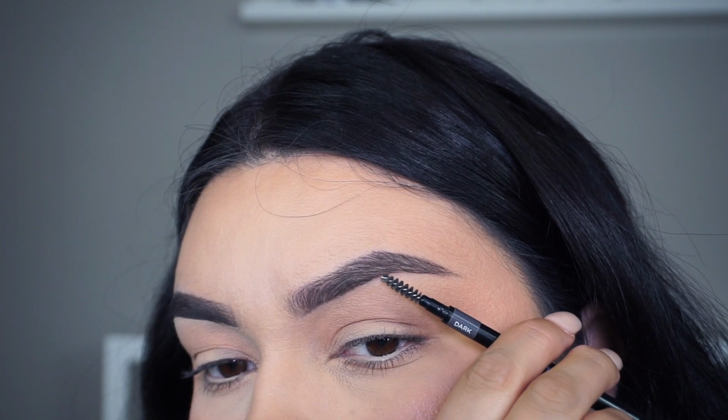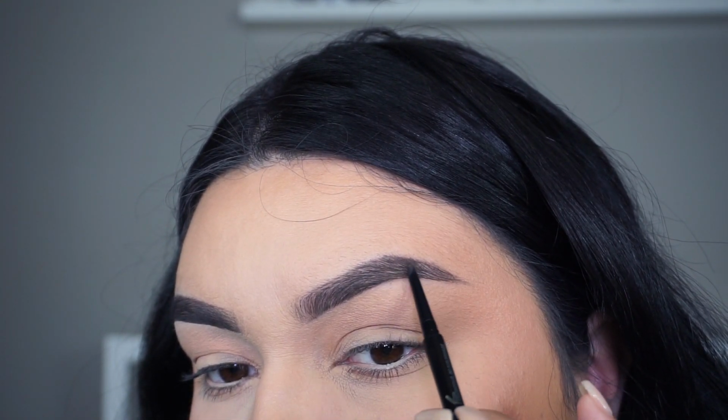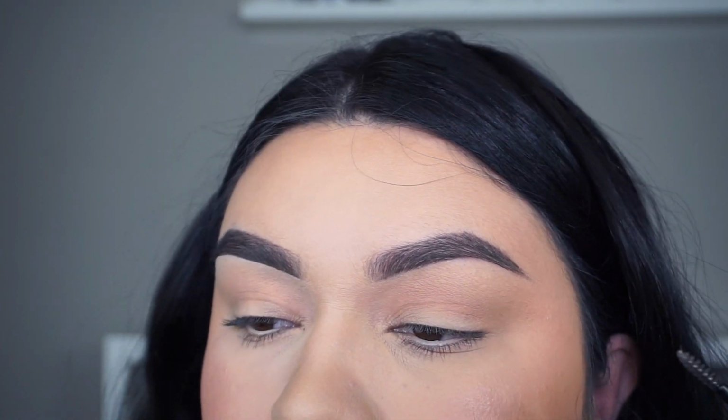It looks like it has 0.18 grams. I was comparing it to the ABH Brow Wiz, and that one has 0.085 grams, so it has a lot of product.